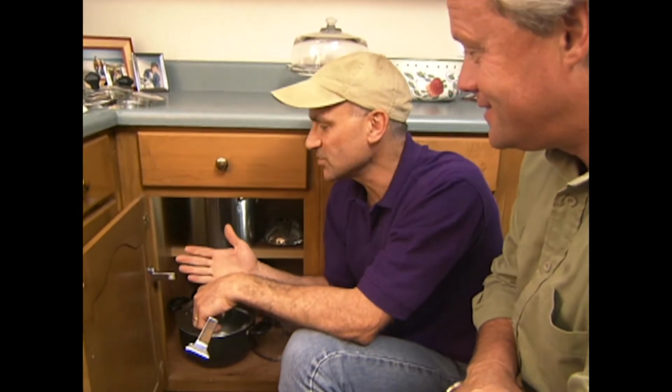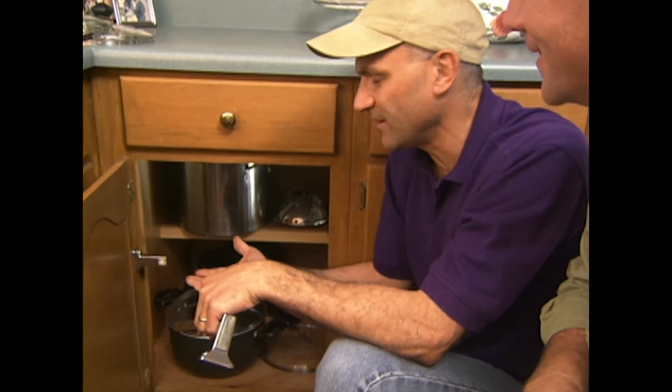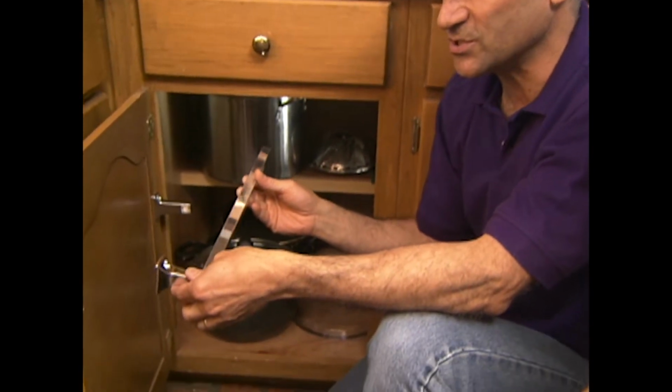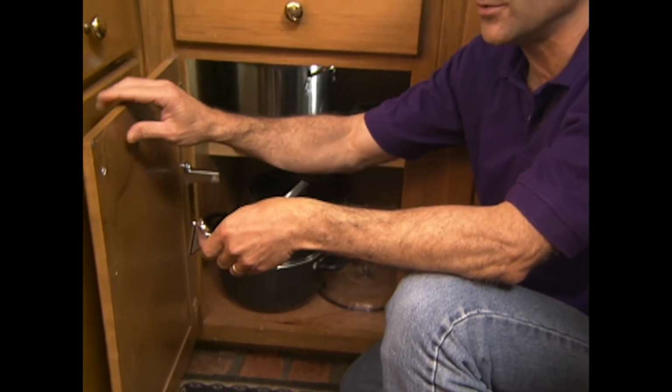We get a lot of emails wanting us to show more kitchen storage ideas. Joe's got a great one here. The biggest challenge in any kitchen is how to store the lids for your pots and pans. Too often they simply get tossed into the cabinet, then you can never find the right lid for the pot you're using. My idea was to use a towel rack mounted on the back of the door to store the lids.